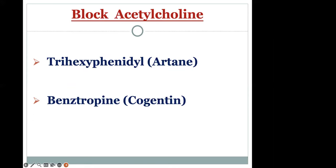Okay, so the next group of medications that attack the other chemical problem in the brains of Parkinson's patients, which is the overactivity of acetylcholine, are the acetylcholine blockers or anticholinergic medications, and they include trihexyphenidyl, marketed as Artane, or benztropine, brand name Cogentin.